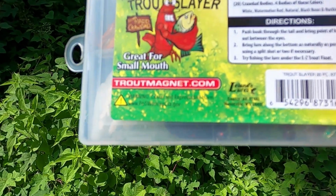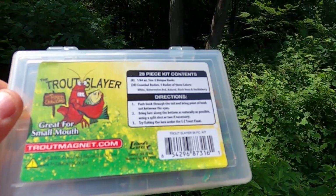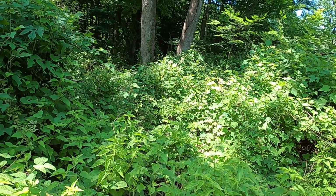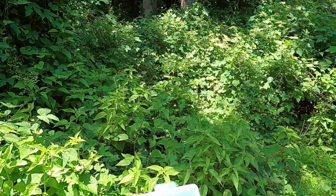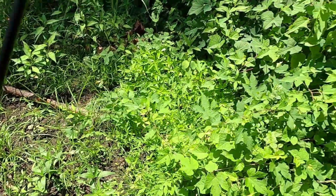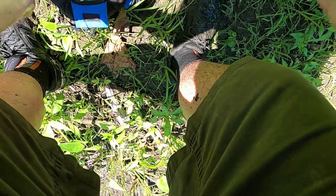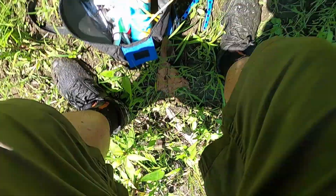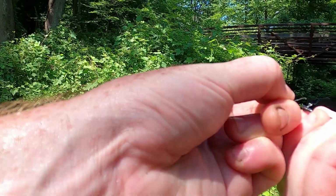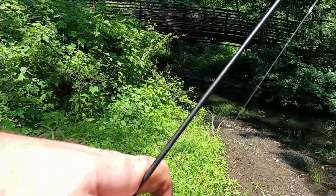Alright, well, here's what I wanted to try out today. These are Trout Slayers by Trout Magnet. It's like your trout or your panfish magnet, except instead it's a slightly bigger jig head and it's a crawfish, I think. Now, I don't know if those work, because now I know that there's suckers here. That should be my mission for today. But, well, let's take it one step at a time. We'll definitely get something on this. All right, there we go. Tell me that doesn't look perfect.